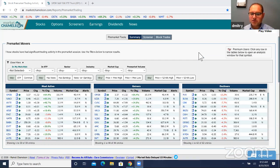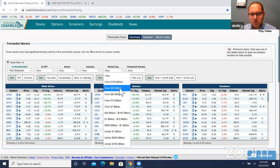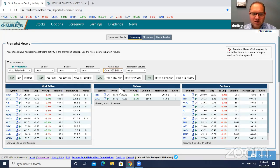Let me share my screen. So if you guys are joining us for the first time, this is the pre-market report. These are stocks that are trading in the pre-market hours. We've got the most active stocks, biggest gainers, biggest decliners. Before we go to the top of the list with the biggest gainers, I just want to take a look at anything going on in the higher market cap stocks of 50 billion. So here we see at least these two stocks that made the top of the list.